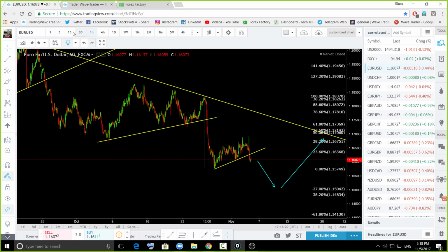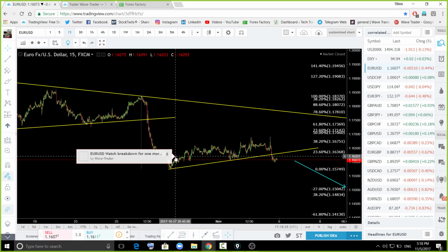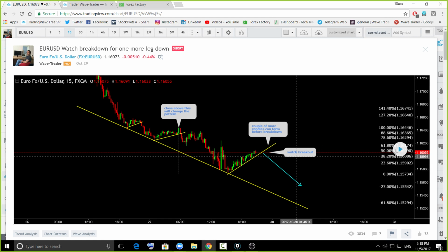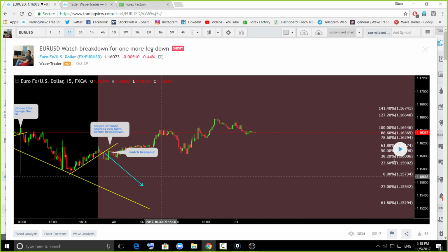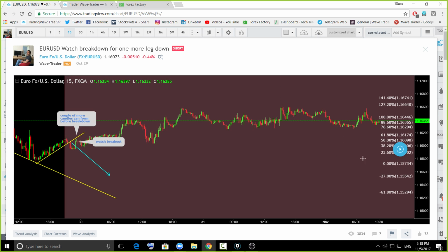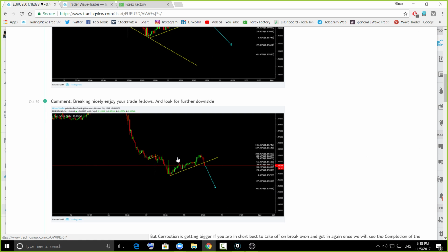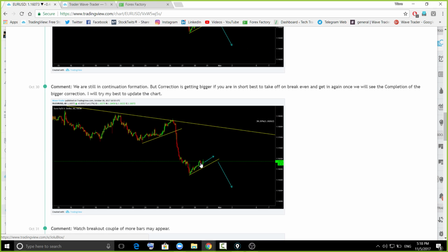I think, let me look at the chart. That was the chart, somewhere here I posted. So the correction we got on this pair was on the 15-minute time frame, but that correction went into a bigger one. So we took a couple of trades at break even, and then managed to get into the short. Some of my trades managed to get into the short again from that top. You can see that the correction went into 30-minute, then into a bigger 1 hour, and then turned into a 4 hour correction.